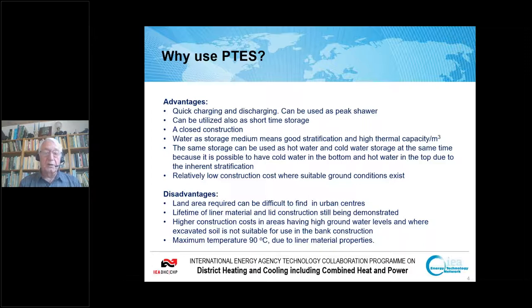And we use water as storage medium. It's a very good medium because it will not harm the surroundings. There's a good stratification. It's actually a high thermal capacity. It's higher than stone, for instance. And we can use the same storage for hot water and for cold water storage because there's a stratification, and it's cheap if we have good ground conditions.